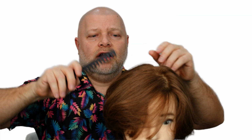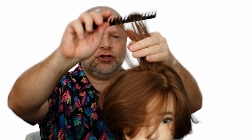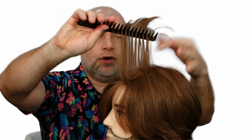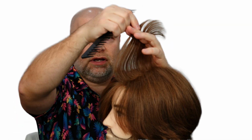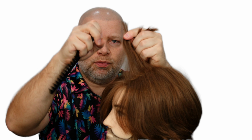So that's one way. Triangular is where you're cutting it shorter to longer, and the front is going to be the longest point. So the layering is going to be a bit more going this way. This is going to be a lot shorter, and the front here is going to be the longest point. What that's going to do is great for rounded face shapes because it's going to elongate and slim down the cheekbone area and the roundness.